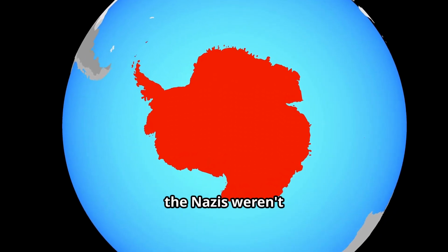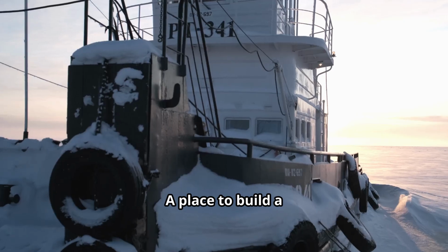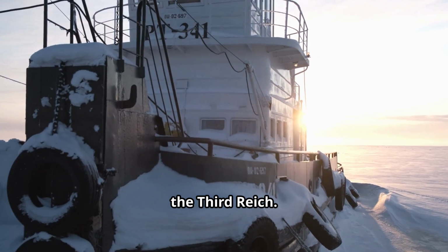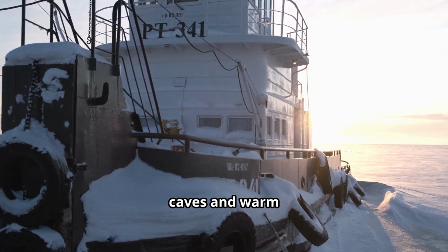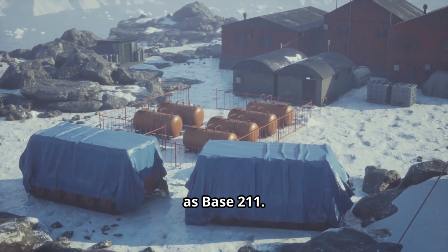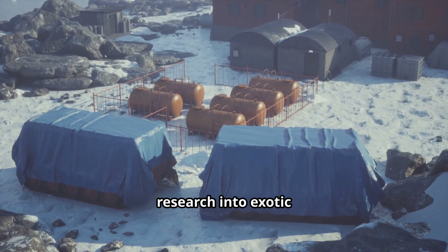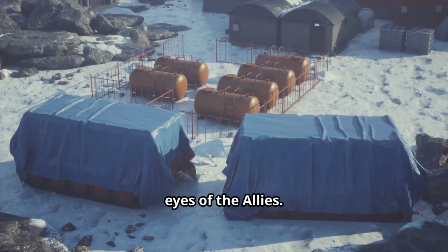It whispers that the Nazis weren't looking for whales, they were searching for a refuge, a place to build a fortress hidden from the world, a final redoubt for the Third Reich. Theorists claim they discovered a network of ice-free caves and warm geothermal rivers, the perfect location to construct a secret military installation known as Base 211, a place where they could continue their research into exotic weaponry and anti-gravity technology far from the prying eyes of the Allies.